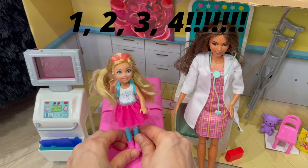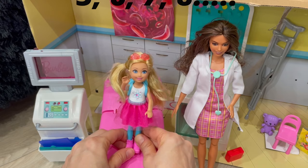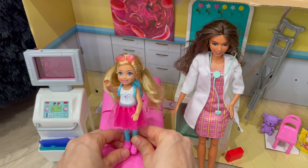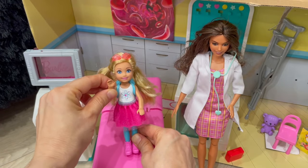1, 2, 3, 4, let's explore. Hermione, bodies, and so much more. 5, 6, 7, 8, open the gate. He's in our minds, I cannot wait.